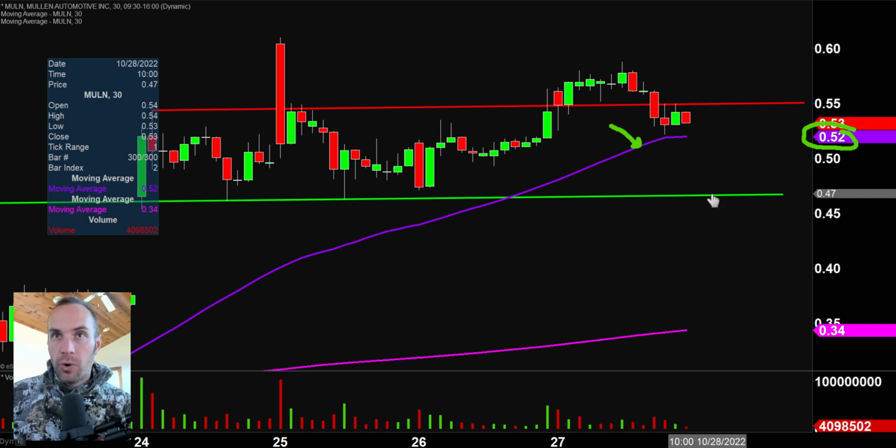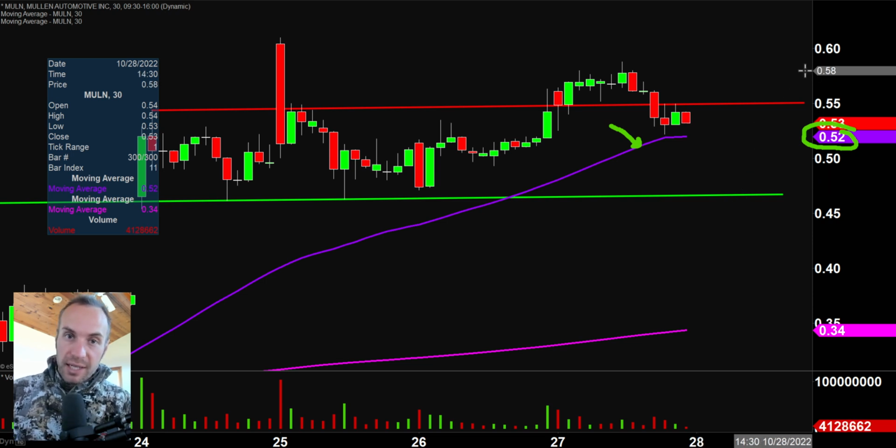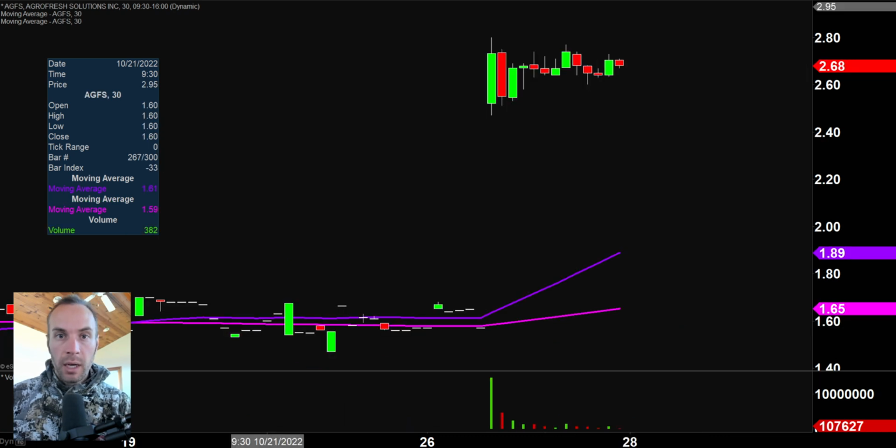But if that level doesn't quite hold, then you still have this other area down here right around the 47 cent mark. But yeah, let's see if the price can get back above 55 cents and stay above it on Friday. Next one, AGFS, and I really like this one because there's such a very straightforward pattern.